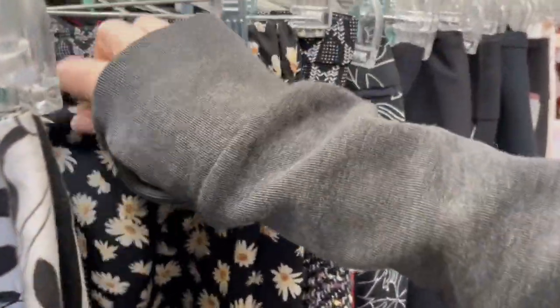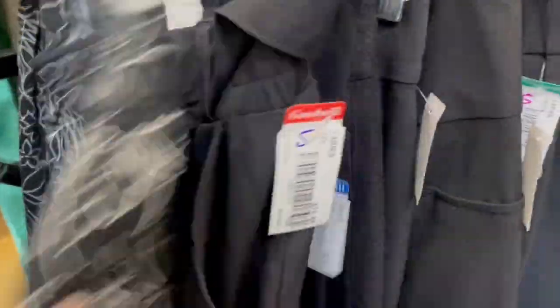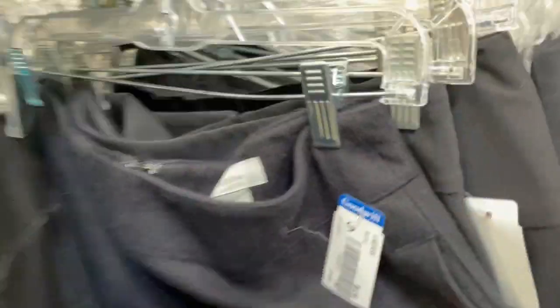Oh, I saw this skirt, it was so cute. I really liked the floral pattern on this, the daisies, and it was like a midi. But anyway, I couldn't find a label on it, so I ended up putting it back. I didn't know what brand it was, or there was no size or anything. I think it was probably just a fast fashion piece, but it was cute. Anyway, kept looking.